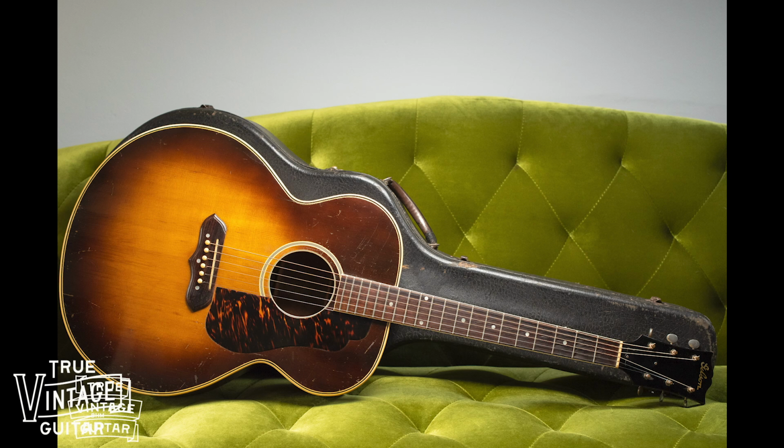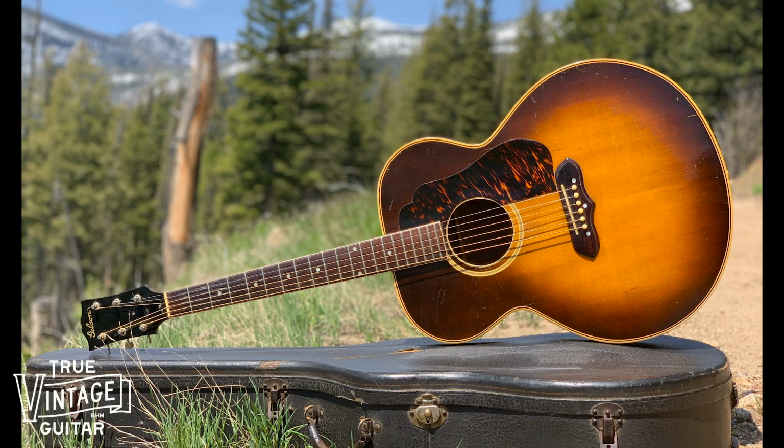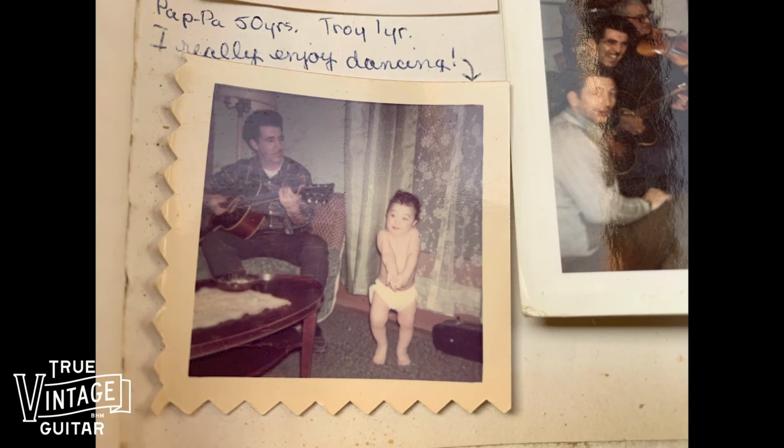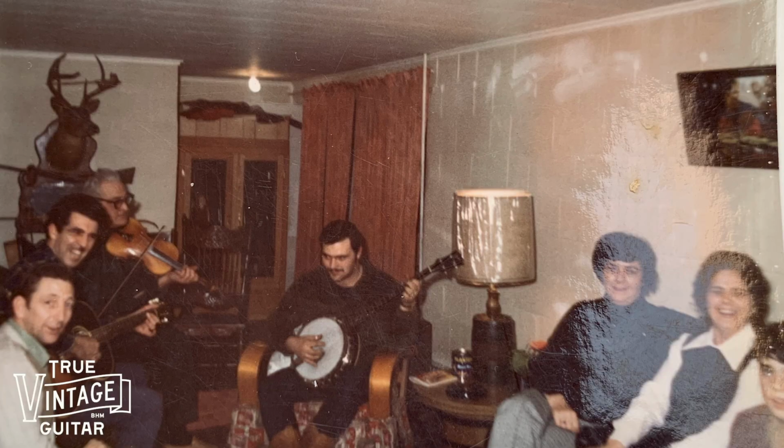This is from 1941. It's a Gibson Super Jumbo 100, and I went on a guitar safari out to Missoula, Montana to buy this one from the original owner, the daughter of the original owner. As far as we know, she didn't have any documentation. The only thing that we had were a couple of pictures of her dad playing the guitar in the, looks like early to mid 1960s, and her son was kind of dancing along next to it, and so I met him and his mom and bought this guitar from them. So that was a really exciting guitar safari.